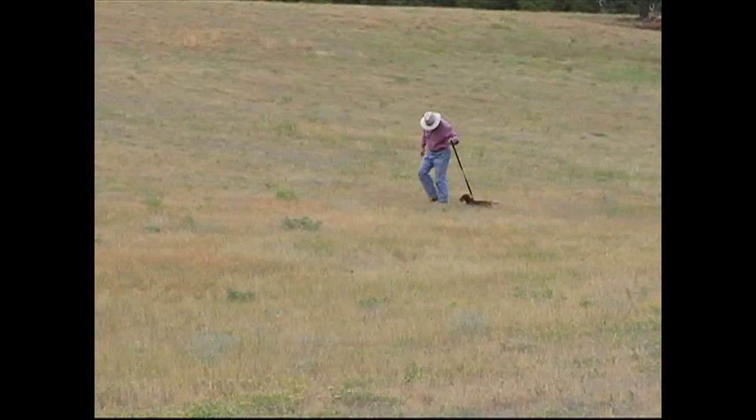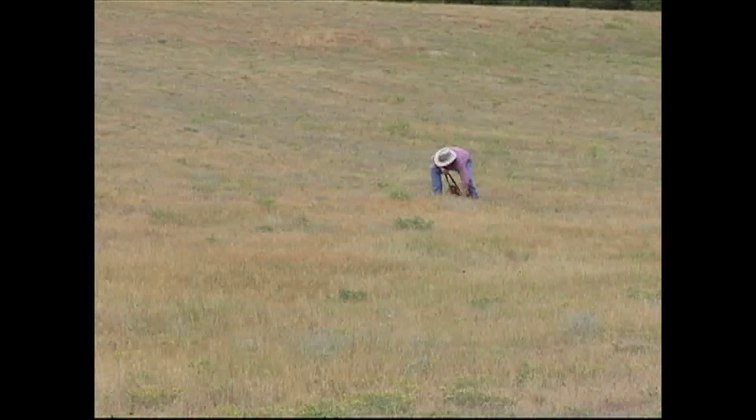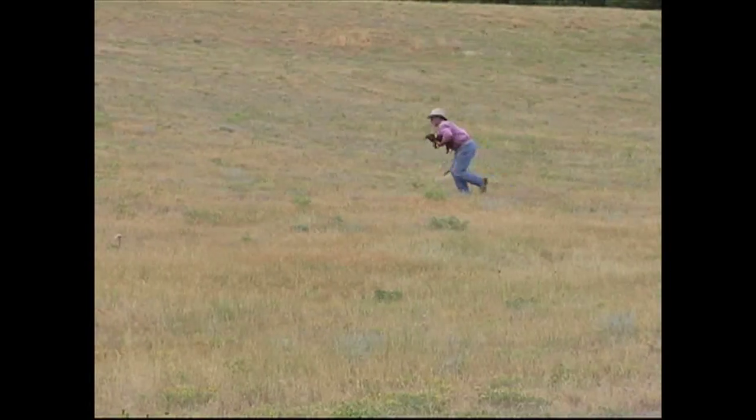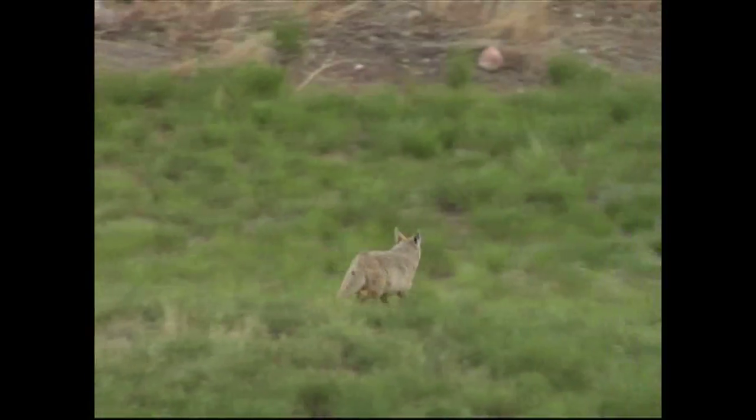If you're walking through a park with a small child or pet and see a coyote watching you, take action. Pick the child or pet up quickly and scare the coyote off. If you have any incident with any wildlife, you are certainly within your rights, and you should fight back. Make that animal know that you are not prey.